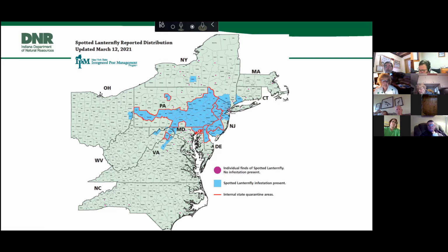So that's why we're really concerned, and we feel that the pathway that this insect is going to get introduced to Indiana is by rail. Some of the inspectors out in Pennsylvania were talking about how these things will just jump on slow-moving trains. And actually, you can see how this has spread down into Virginia. That's also a rail line going down into northern Virginia.